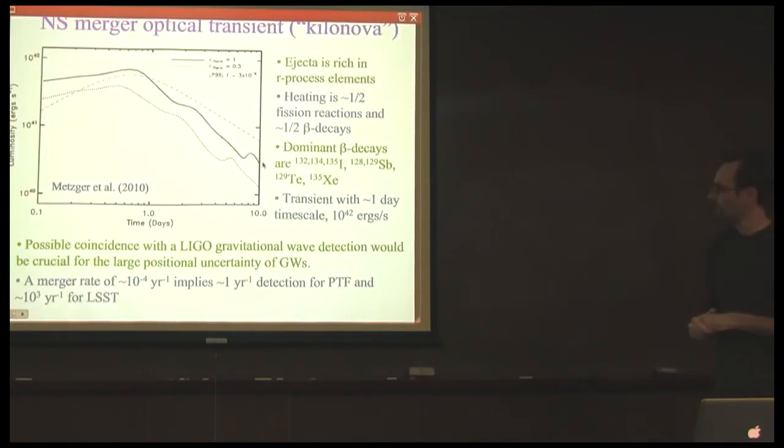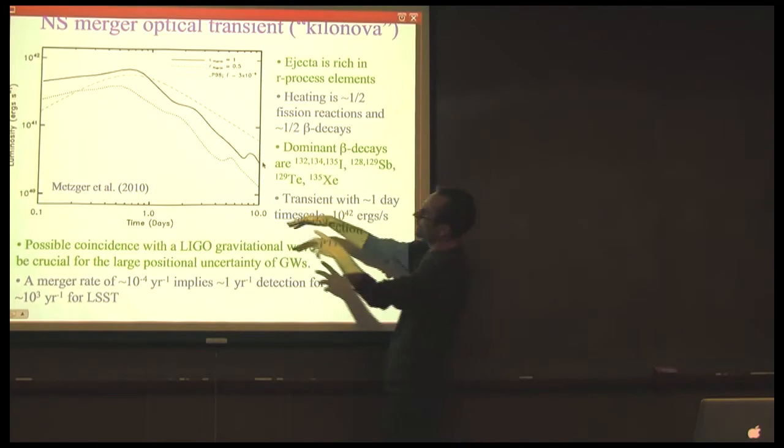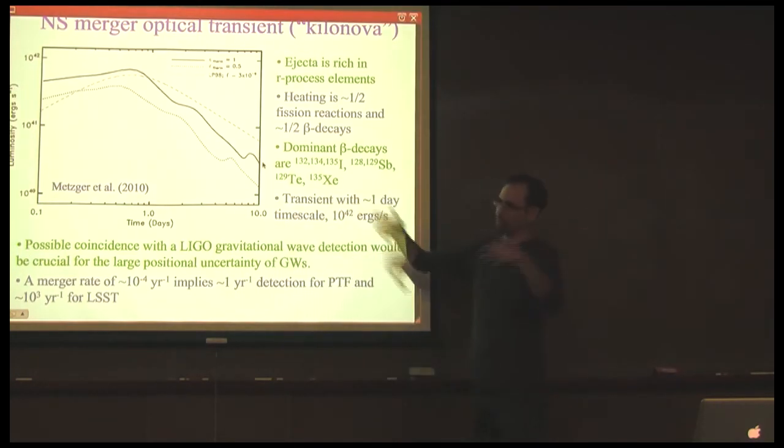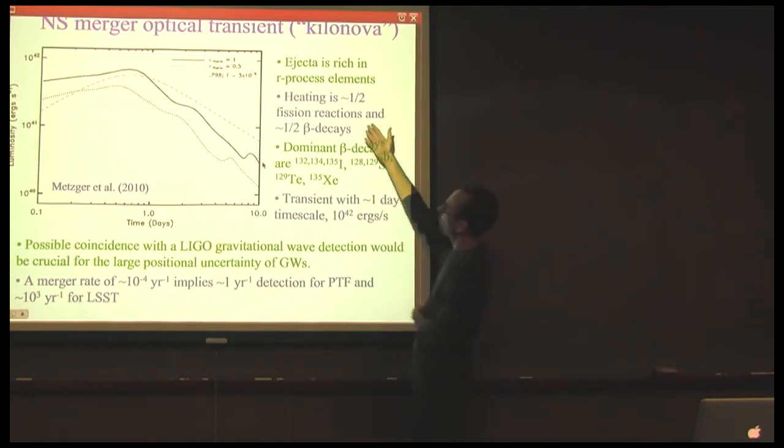And so I was going to jump to the punchline. You actually get an optical transient from this wind coming out. This ejecta is very neutron-rich, and it's heated. Basically, you're throwing out a bunch of radioactive material, a bunch of radioactive waste. And so it's heated through fission reactions and beta decays of this material.